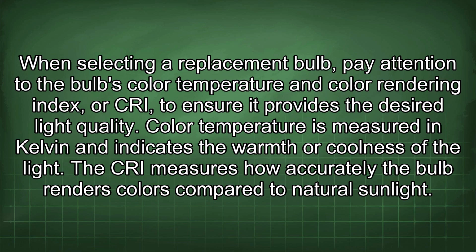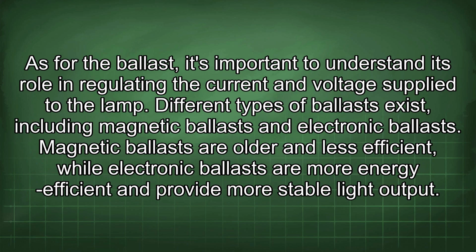Color temperature is measured in Kelvin and indicates the warmth or coolness of the light. The CRI measures how accurately the bulb renders colors compared to natural sunlight. As for the ballast, it's important to understand its role in regulating the current and voltage supplied to the lamp. Different types of ballasts exist, including magnetic ballasts and electronic ballasts. Magnetic ballasts are older and less efficient, while electronic ballasts are more energy efficient and provide more stable light output.